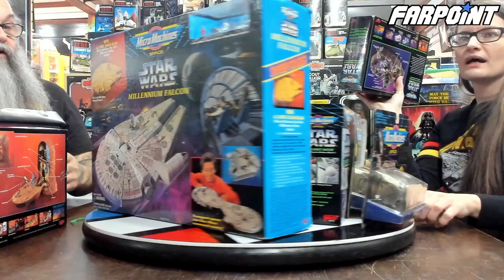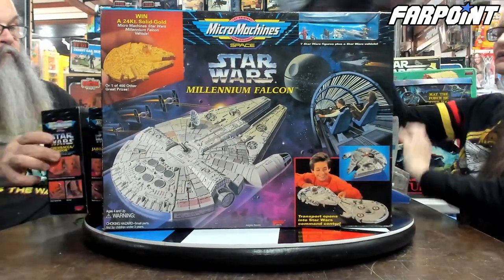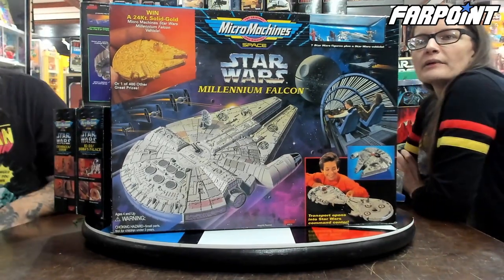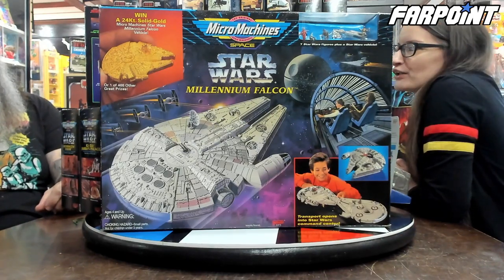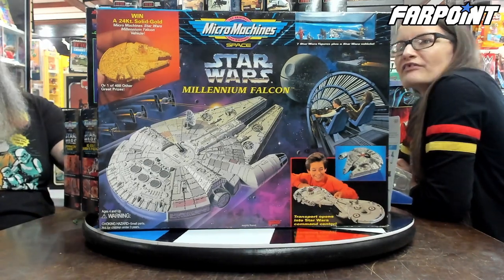Sealed box Falcon. And that is a sealed Micro Machines Falcon right there. I would say these are probably Barter Town. I think they'll actually do really well. Yeah. And they're all sealed and they're in really great shape. This guy took very good care of his stuff. What a collection. The Falcon is really cool.